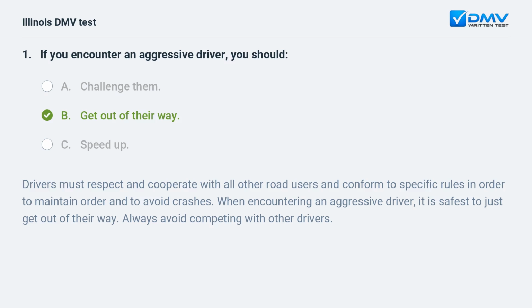B. Get out of their way. Drivers must respect and cooperate with all other road users and conform to specific rules in order to maintain order and to avoid crashes. When encountering an aggressive driver, it is safest to just get out of their way. Always avoid competing with other drivers.